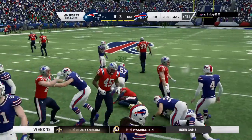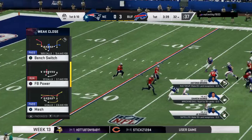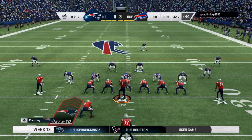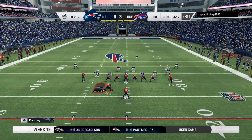Solid return, pretty good field position. They'll start at the 32-yard line, at their own 32-yard line. The Pats at the line, ready to go. And a 3-and-out on that first drive. We'll see if they can do better here.